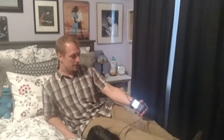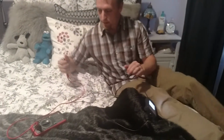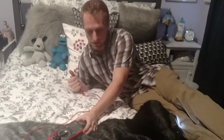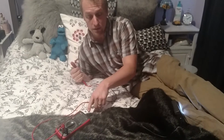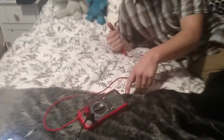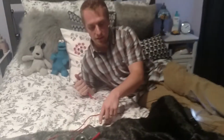You want this to be below 30 on this meter when you sleep. And then there's this meter here, it's measuring millivolts. We're down at 4 millivolts on the multimeter right now. So that is a stellar improvement, and the breakers are on right now.